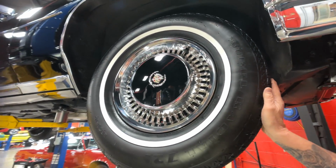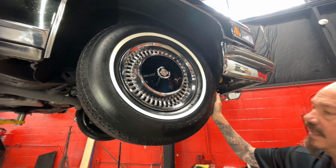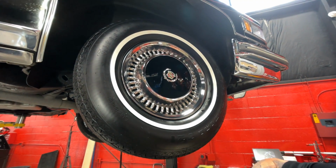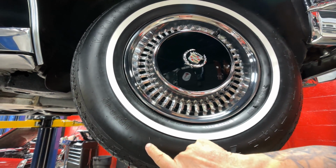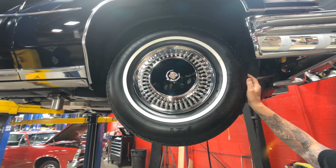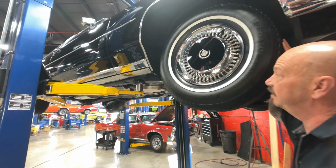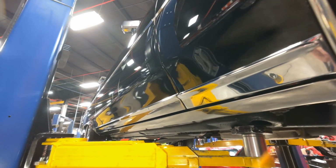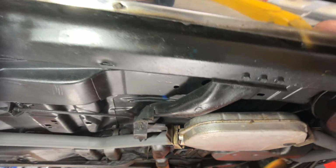Now you can see the whitewall tires and the good looking hubcaps. Back in the day, this was it, man. My dad had me cleaning these whitewalls with a Brillo pad. You remember those days? These are 7815s. As you look down the side there, that's all original right there. That's just like it came out of the factory, looking sweet. All that stainless is nice and shiny. The frame's in great shape.